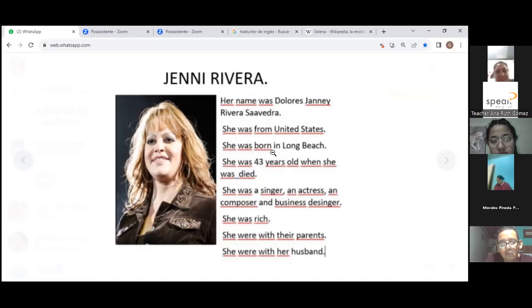Business, okay, we're going to practice a little bit of pronunciation. Business designer. Okay. Business designer. She was. It's not correct to say she were. She was with her parents. And she was with her husband. Las últimas dos oraciones hay que corregir, ¿ok? Okay. All right, Jennifer. Thank you very much.